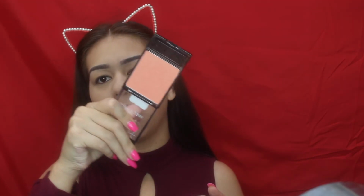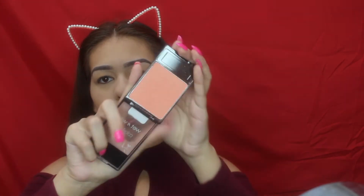Now for blush, I'm also going to use another Wet n Wild product. This is a blush called Pearlescent Pink. It's a really beautiful corally color. Looks like this.